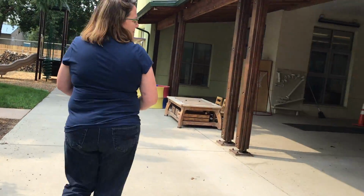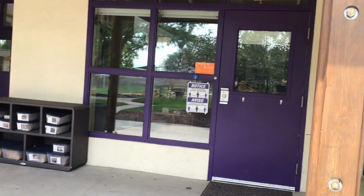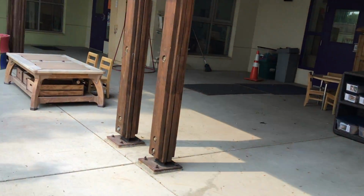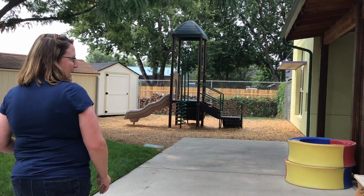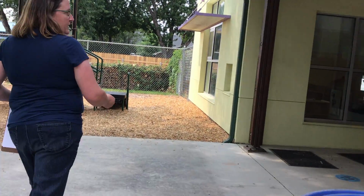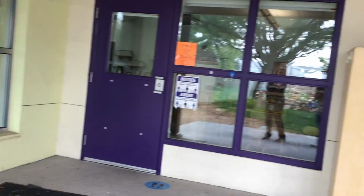If you are in the afternoon with Miss Kendra or Miss Valbona, the first door here to your right is the door that you will enter. If you are in the morning with Miss Jolene or Miss Kat, or in the afternoon with Miss Maria or Miss Ciara, your door is the second one right over here, or the third, because the second one goes into the atrium. Sorry.